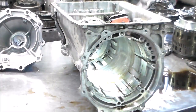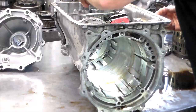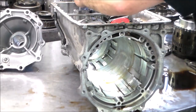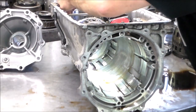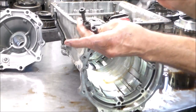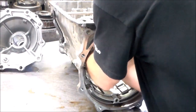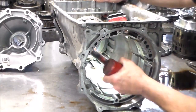Oh, it's not gonna come out, I gotta take the bolts out. There's three bolts, I believe, T45. Three Torx 45 holds the center support in. Of course, this thing has to be perfectly straight for it to come out.